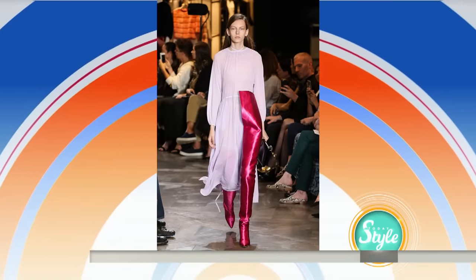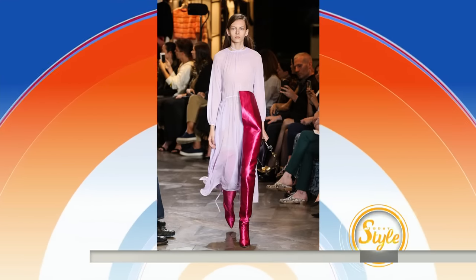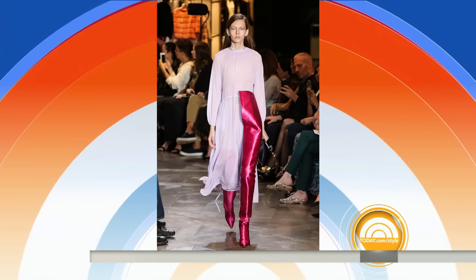Yes. So we're talking about the color of the season. We're talking pink and purple. Pink and purple is really the power couple of the season. You know what I love about it? It's bright. It almost looks like cotton candy. It's fun. It's perfect for spring.